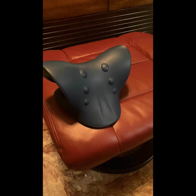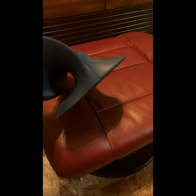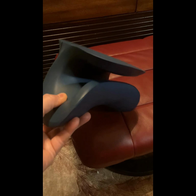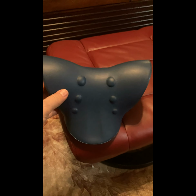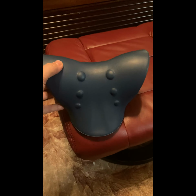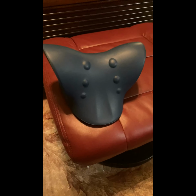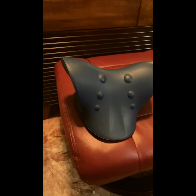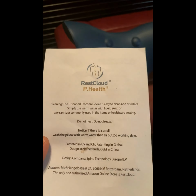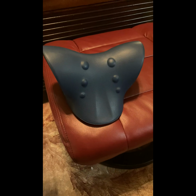Well, at first I saw it in a small package at the return store. If you can imagine this all swaddled up in a plastic bag. And I started going, what in the hell is this? They said they didn't want to open up any of the bags. But I said, I want it. So I took it home and I opened it up and I saw what the darn thing was called: a RESTCLOUD cervical traction tool.